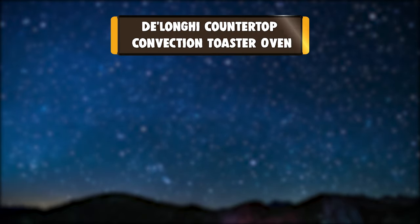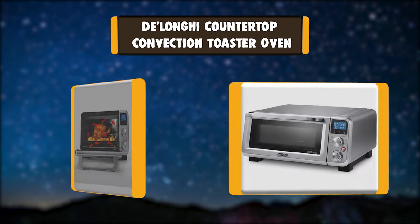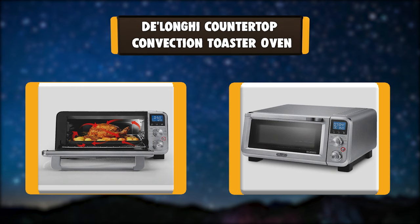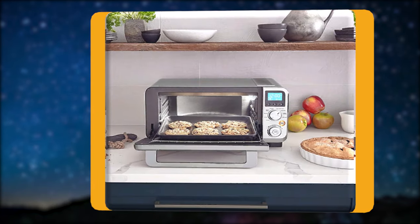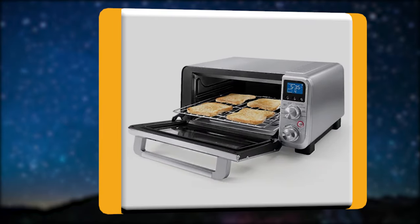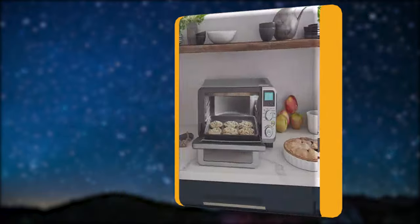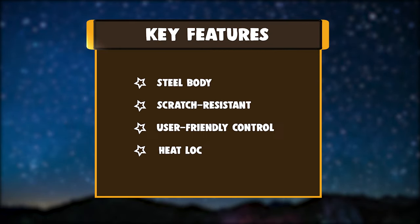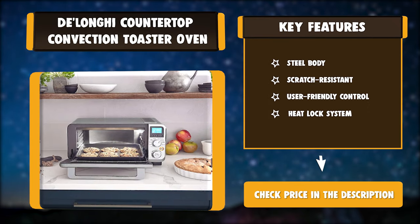Number 5. DeLonghi Countertop Convection Toaster Oven. The DeLonghi Livenza Compact Convection Oven. The system maintains consistent heat with insulated construction and a double glass door. This beautifully engineered design has convenience and precision in mind, featuring 9 preset functions that take the guesswork out of cooking. Key feature: steel body, scratch resistant, user-friendly control, heat lock system.